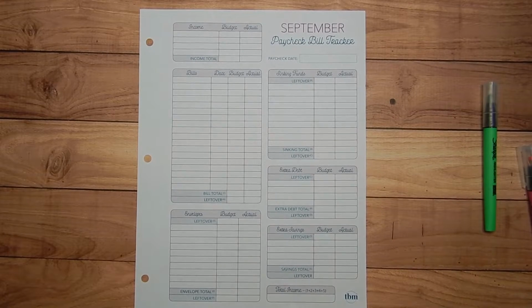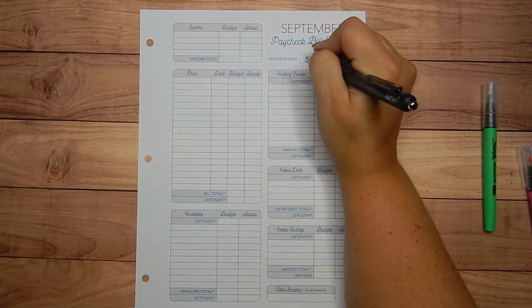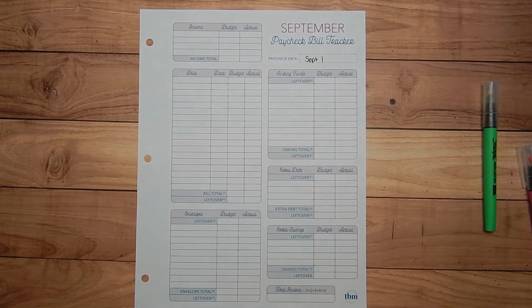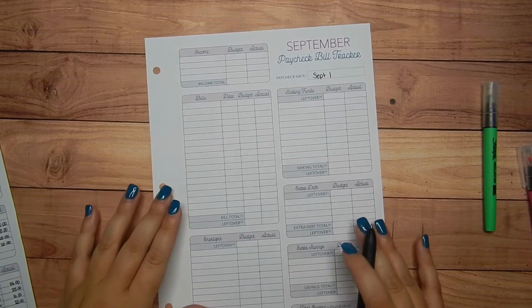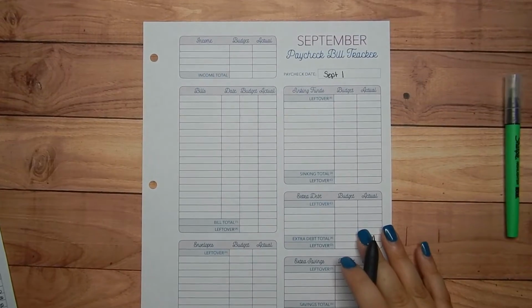Today I am planning out my first paycheck of September, and I always start my first monthly pay on the first of the month, no matter when it's deposited. However, it does happen to start getting deposited on the first this month. So the first thing I always do is I set up my income. So let's zoom in and take a look there.